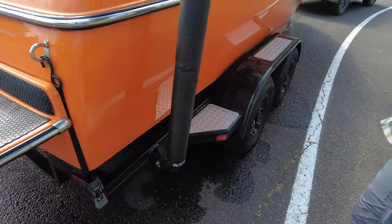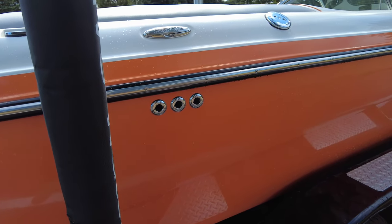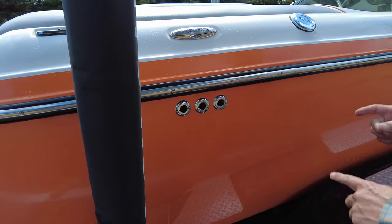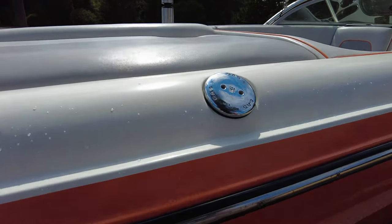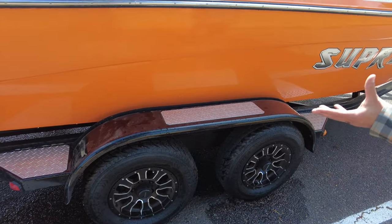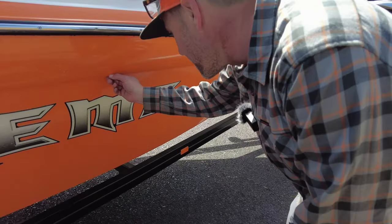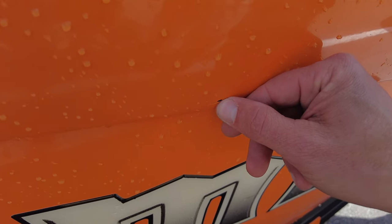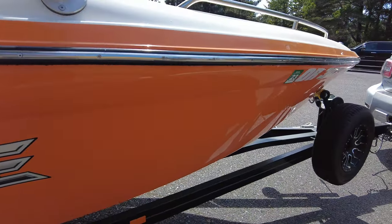Coming over this side, these are your ports. There's your bilge, and then you'd have your two overflows for the ballast. Here's our fill, the starboard side fill. Okay, condition wise on this side, looks pretty good. No scratches, no. Oh, I found a teeny little nick. There's my finger next to it. So that's what we're dealing with on this boat. Very minimal, and that will come off. I think that looks really good.